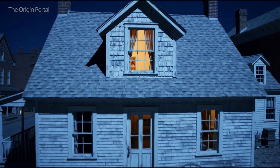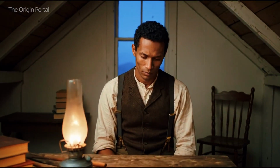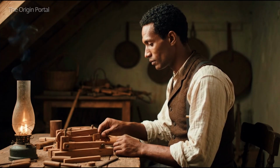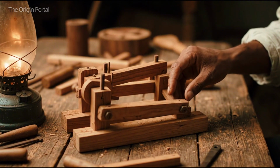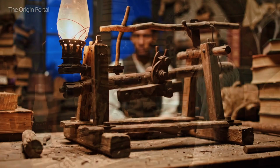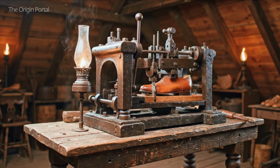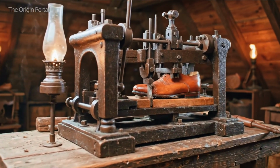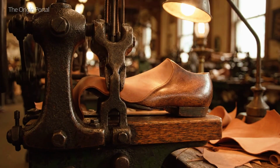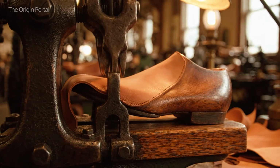In a Lynn boarding house attic in the early 1880s, a young Surinamese-born man named Jan Matzeliger worked nights after his days in a shoe factory, spending 6 months building a wooden model of a machine no one had ever built. He had no formal engineering training. He worked from intuition and the parts he could find. What he made was an automatic lasting machine, a device that gripped the leather, drew it over the last, and held it in place while the next step happened.